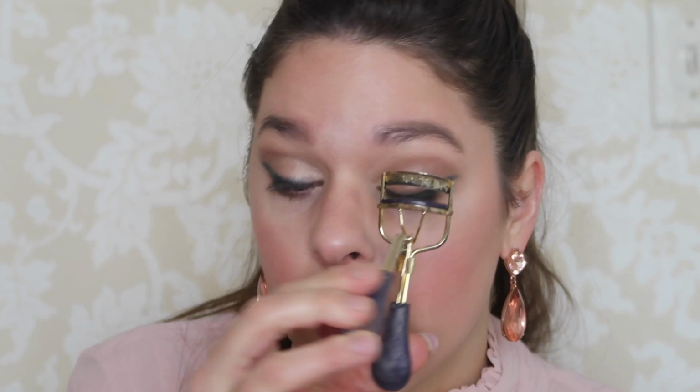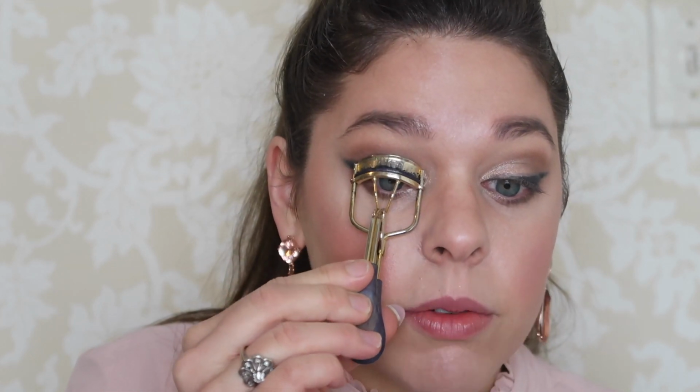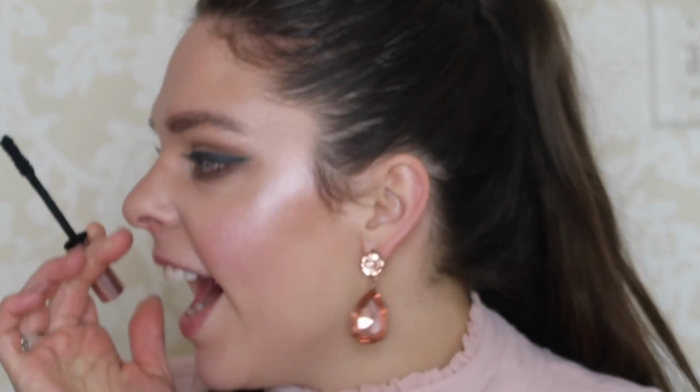Now, mascara. You can curl your lashes and apply your mascara. I'm not going to be applying any false lashes. I want this as natural as it can be. Obviously, we've got a lot of makeup on, but I just think those false lashes are a little too heavy sometimes. I think false lashes can really weigh down the eyes. So just curl your own lashes, add some mascara.